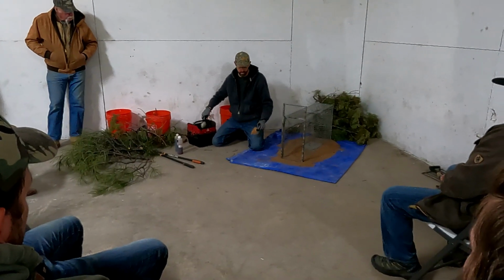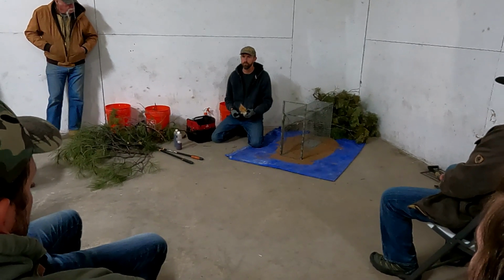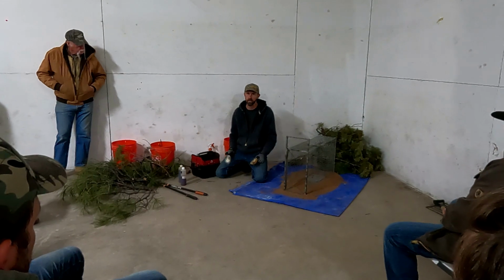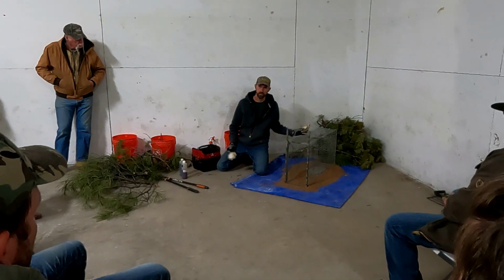Tractors, and it really doesn't matter. You can use tinsel like some of you use. I've used cotton swabs. There's all sorts of things, just something visual in the back that will help the cat pull them back to the back of the cage.